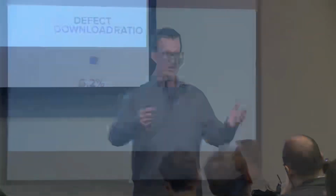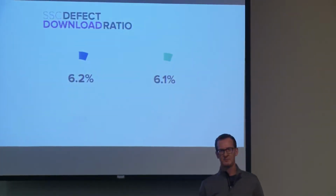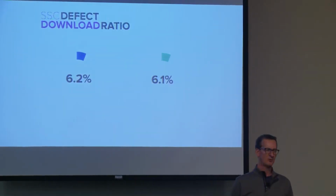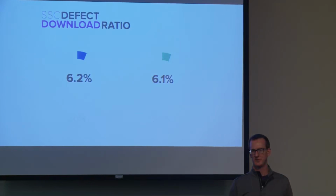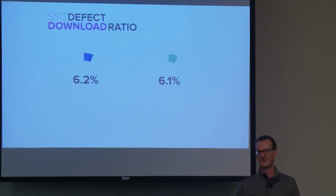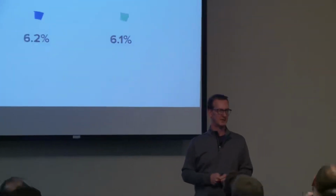OWASP dependency check. Two years ago, 6.2% of the downloads from the central repository had a known vulnerability. And last year, 6.1% had a known vulnerability. That works out to about 1 in 15 or 1 in 16 components that are being downloaded that had a known vulnerability from day one. We can't remove the components with known vulnerabilities from the repository.